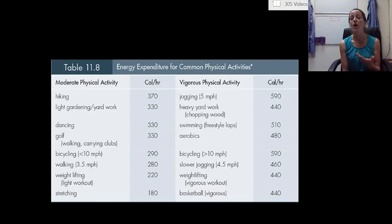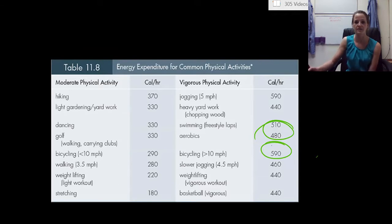And you can see through here aerobics, that was my thing, and I still actually do a lot of aerobics classes currently, and that's about 480 calories per hour. I also do a lot of biking, so that's about 590 calories per hour, and that's if you're moving at a fast pace. Weightlifting, basketball, I'm sure there's a lot of basketball and football athletes out there, you're burning about 500 calories per hour.